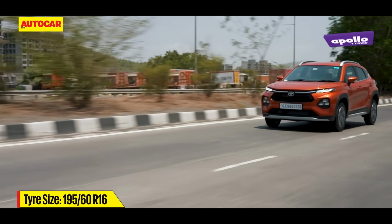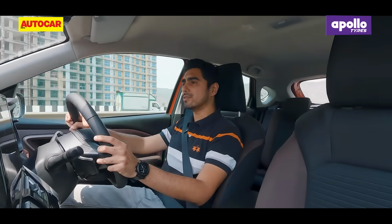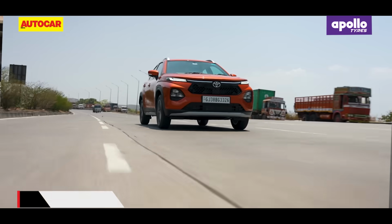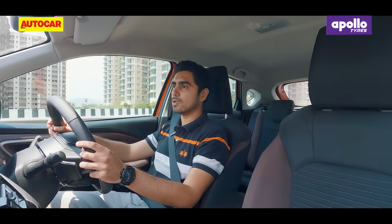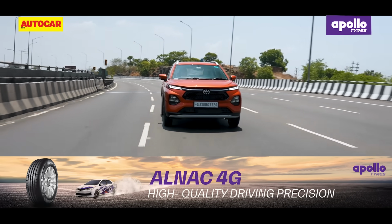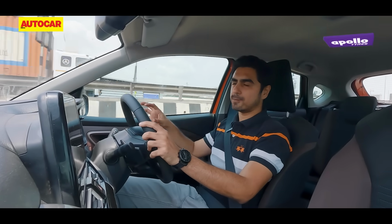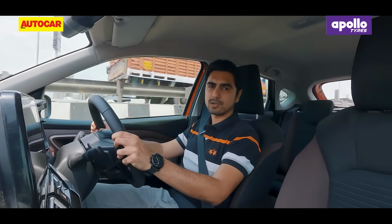The Taisor's low-speed ride is a bit on the busier side, although I must admit that it is the more absorbent car in this company. But where it truly shines is at high speeds, where it rides flat and composed in comparison to the Venue. Now, it does take corners quite nicely, and the steering does weigh up a fair bit. Of course, it's not too sharp, and there's not much feel or feedback on offer, but for the most part, you won't have a reason to complain.